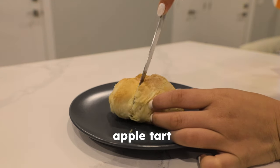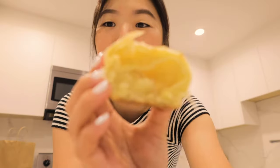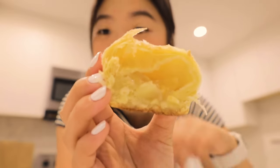Okay, so I just cut into the apple pastry or the apple tart, which is one of their famous baked goods there as well. And the interior looks so flaky. The pastry is incredibly soft and layered. And then there's actually chunks of apple almost. It kind of looks like an apple pie wrapped in a flaky pastry dough. And this is actually really interesting because I've never seen an apple tart or pastry at any Asian bakery before, so I'm kind of interested to see how this will taste. I'm thinking it might taste a little bit like an apple turnover, but we shall see.